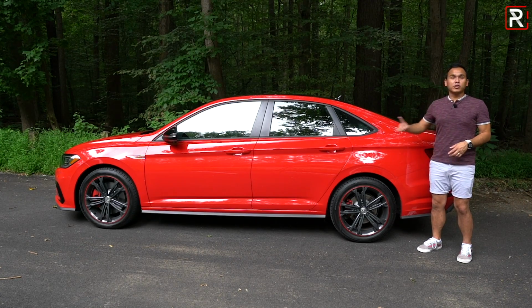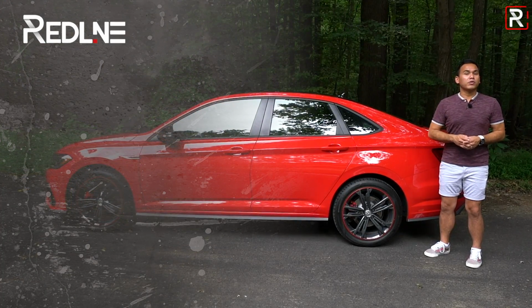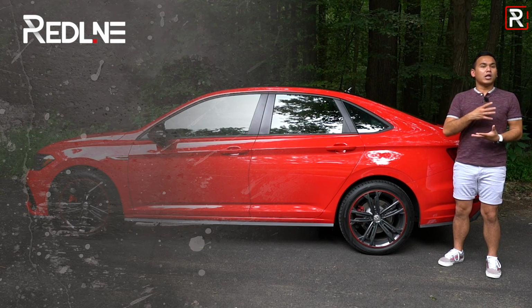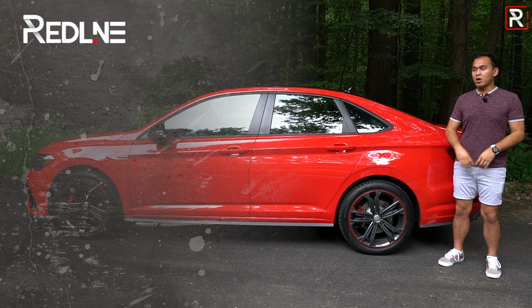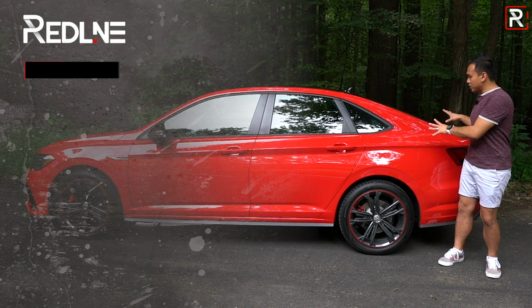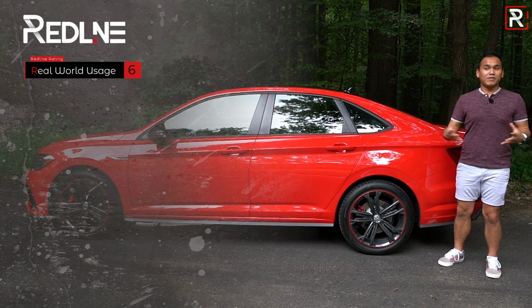But with all that said, after living with the GLI for a week, it's time to give this car an RPM rating. Starting with real-world usage, this is a sedan, and I'm going to compare it to a lot of the other sport compacts that I have on the list so far. I will rate it 1 less point versus the GTI, which I gave a 7 out of 10, simply because the sedan doesn't give you quite the same versatility as the GTI.